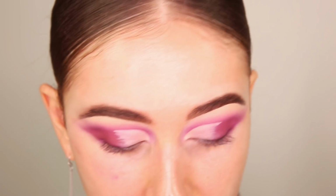I thought that was actually going to be a lot harder than what it was because I haven't done a cut crease in ages, but it was okay. It was okay, we got there. So the next thing that I'm going to do is go ahead and apply a lid colour. Now I do want to go ahead and apply two.